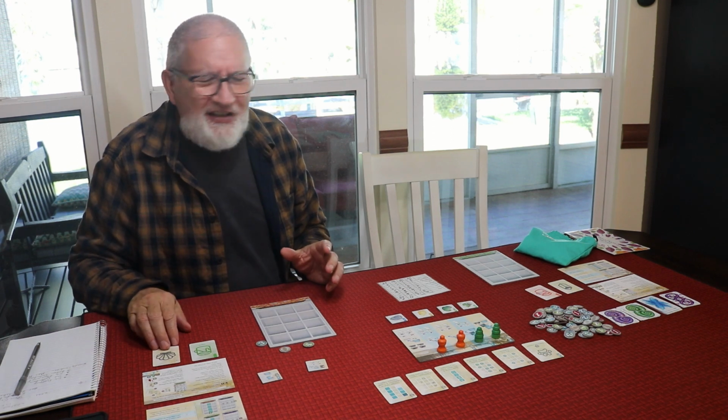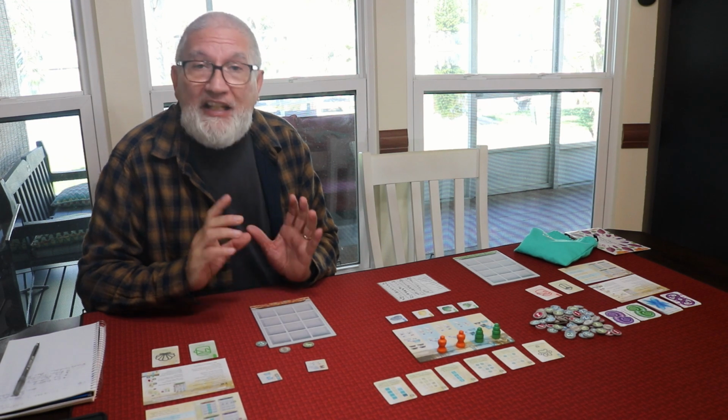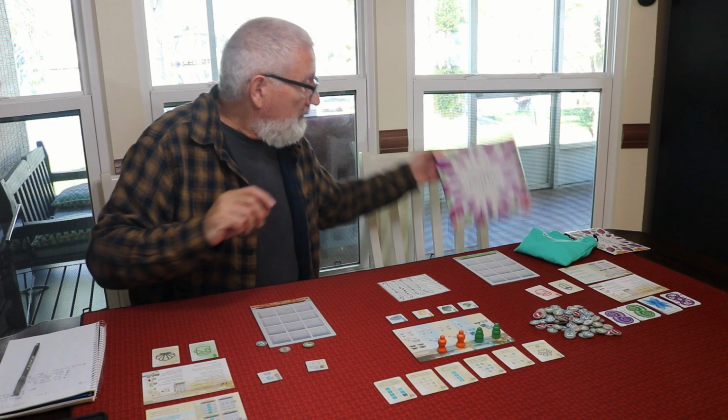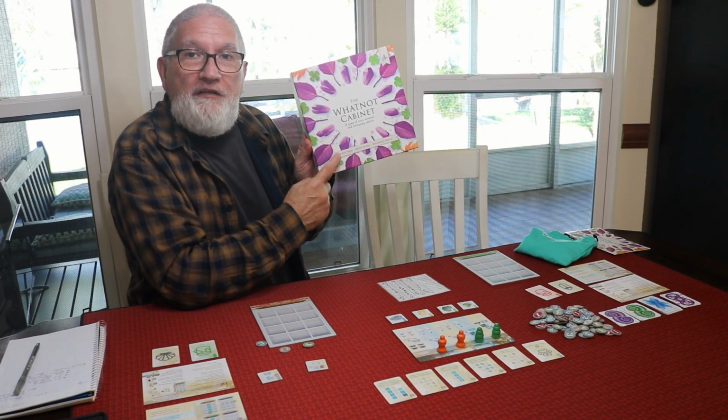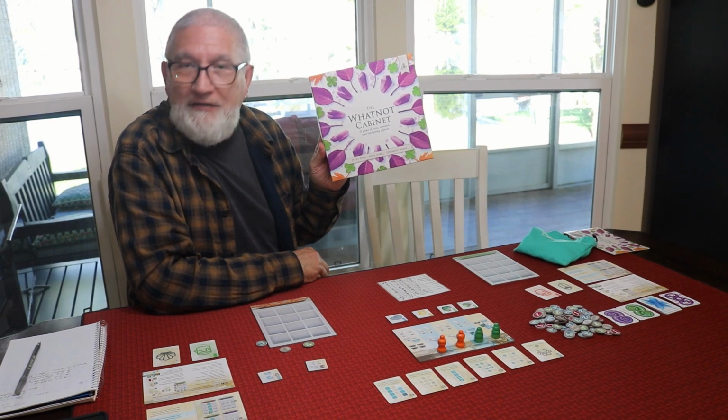So the just tiny little nuances like that you'll learn as you play this game over and over again. But it is one of those games you can play over and over again. That's why I love it. That's the Whatnot Cabinet. Came out in 2021 by Dr. Steve Finn, Eduardo Baroff, and Bess Sobel did the beautiful artwork in it. So that's pretty cool.